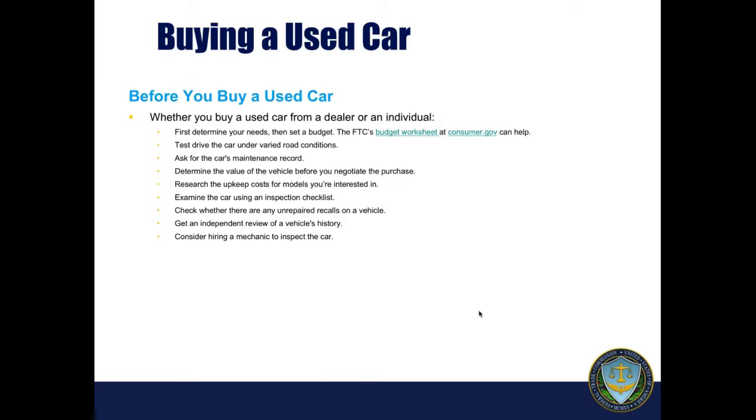So on the slide before you buy a used car, there are some things to consider really before you open your wallet or sign on the dotted line. So the first thing to do is determine your needs and then set a budget. And the FTC's budget worksheet at consumer.gov can help with this. And I think, Hillary, you probably have a link to that worksheet just to show folks. We do. It's in that note taker and agenda handout that folks can download from the handouts file, and it'll also be posted online tonight or tomorrow morning as well.